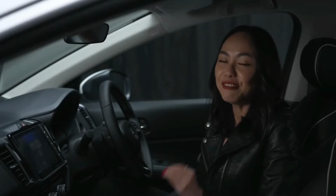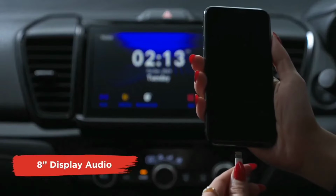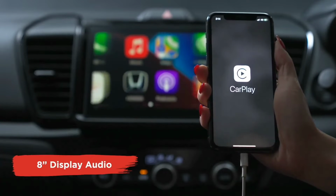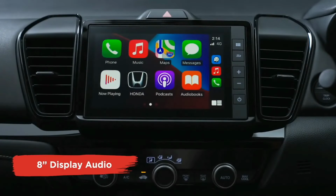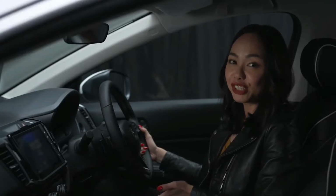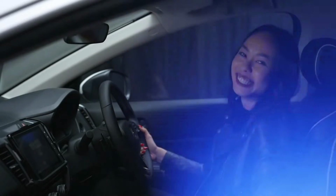Next up, an innovative interior feature is the 8-inch display audio with Apple CarPlay and Android Auto. As a result, you can stay connected seamlessly while accessing all your apps on the screen. Access your navigation app with ease as you cruise around town listening to your favorite songs.